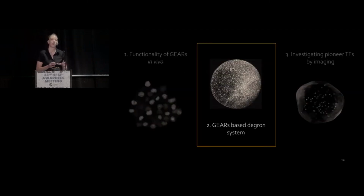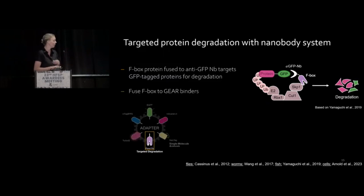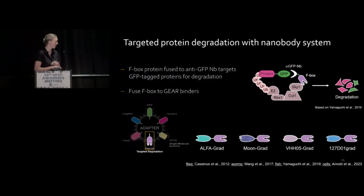Next, we wanted our toolbox to contain the option for a targeted protein degradation system. Here, we turned to an existing nanobody-based degron system called ZGRAD. ZGRAD uses a zebrafish F-box protein fused to an anti-GFP nanobody. This nanobody recognizes GFP-labeled proteins and marks them for degradation via ubiquitin. We have adapted this system for our use by fusing the F-box protein to the nanobodies that we're using, and we're now testing these newly generated degrons.